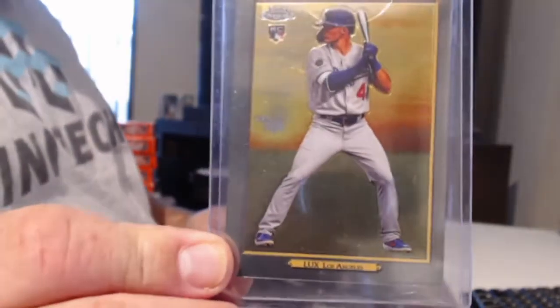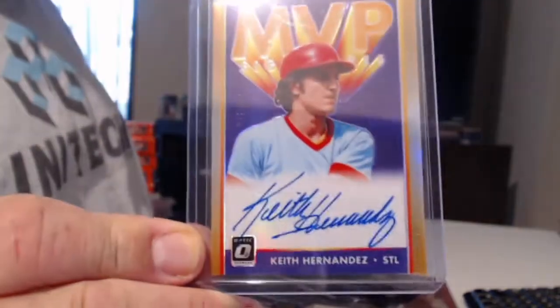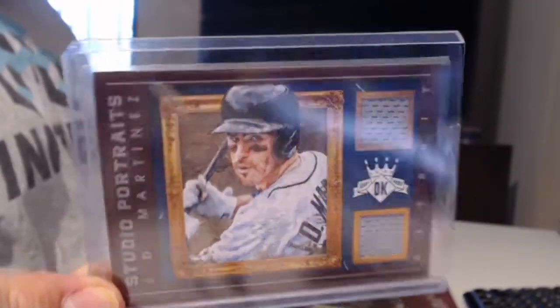And this is a weird chrome card from something. Gavin Lux, Topps Chrome, kind of a cabinet looking card. Very cool. Number /17 for the St. Louis Cardinals, Keith Hernandez. That's an on-card MVP autograph. Detroit Tigers, J.D. Martinez, back in the old days.